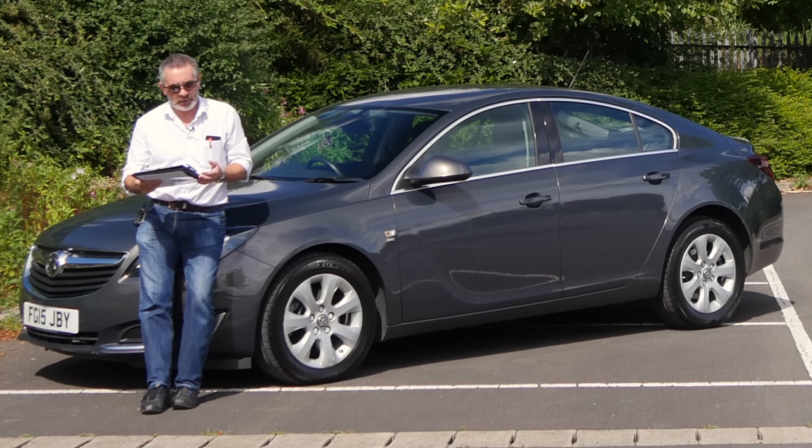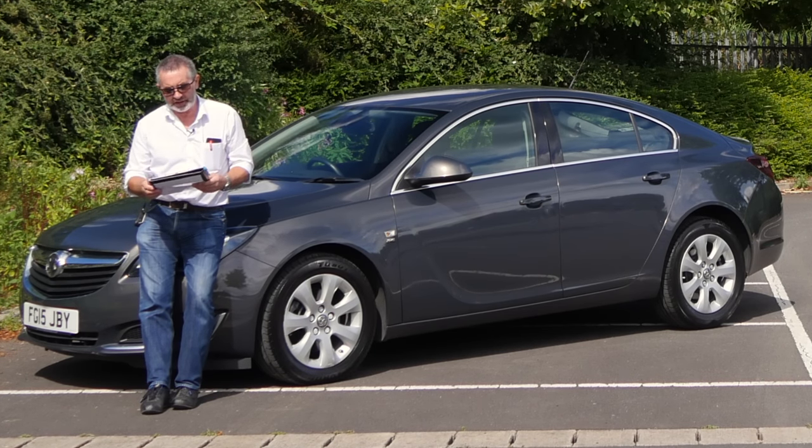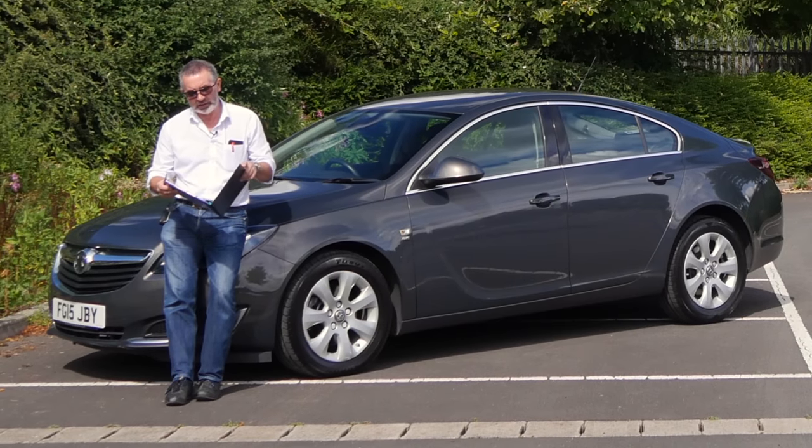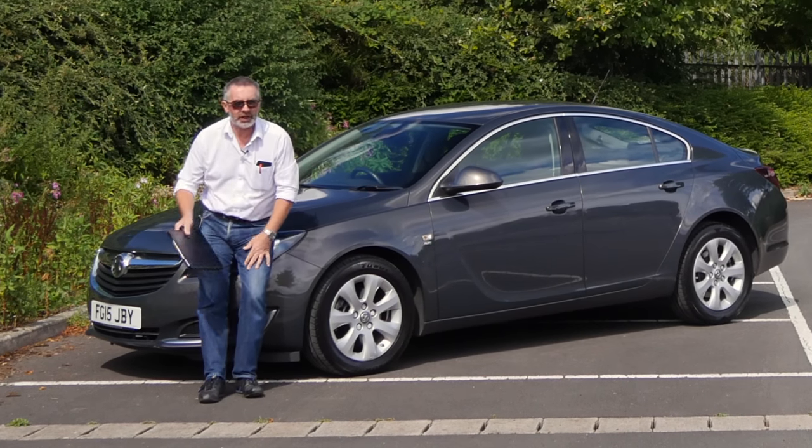Road tax, 6 months, £77, 12 months, £140, and it's MOT'd until the 29th of April, 2019. Really nice car, well specified, nice to drive, pretty economical, and plenty of room in it.